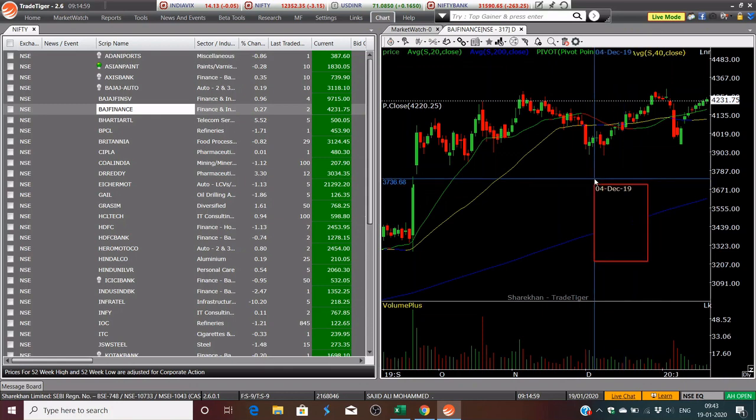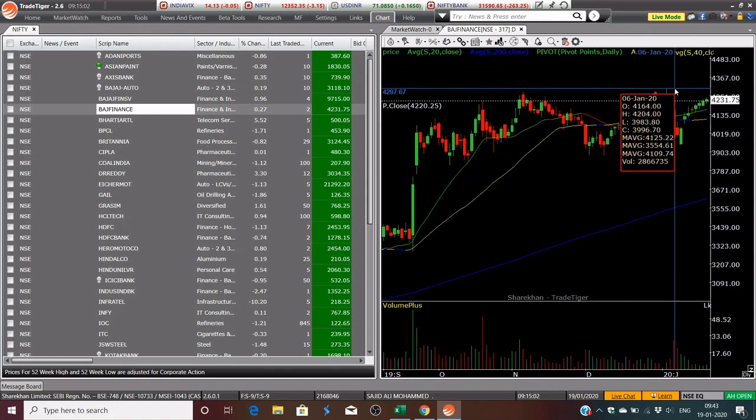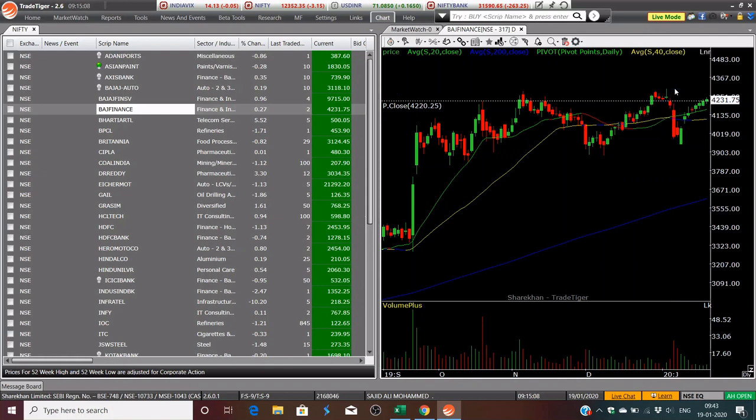Bajaj Finance is also giving a good sign of bullishness. This is your level. If this breaks, then there will be a good up move from here onwards.